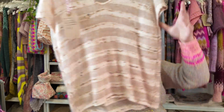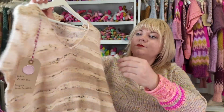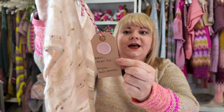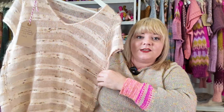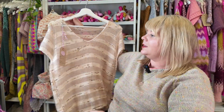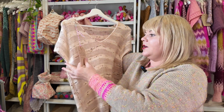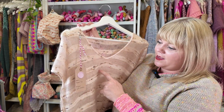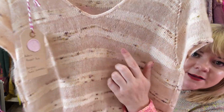This is the As If Tee. Oh, this one has a label. Sorry, it's the Rocket Tee by Tanis Lavelle. So this is size 5. Hold it back a bit. It uses 100 grams of 4-ply merino for the main bit, and then one skein of 50 grams mohair.